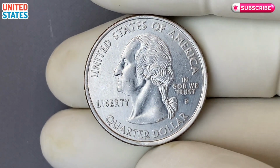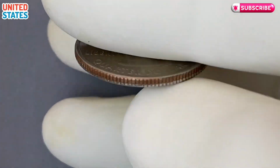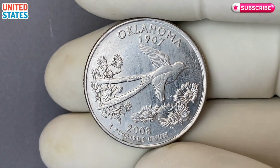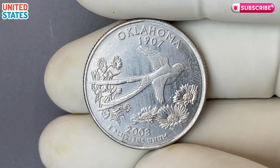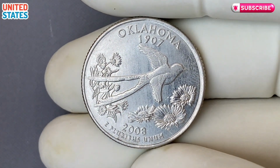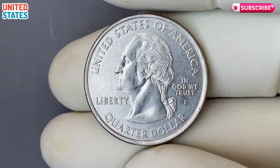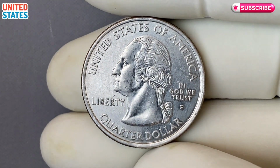While they are difficult to come by, it's not impossible to find a 2008 Oklahoma quarter with a double die error. Check through your collection, look for rolls of quarters, or visit local coin shops and online auctions. It may take some time and effort, but if you're diligent, you might just find this hidden treasure.